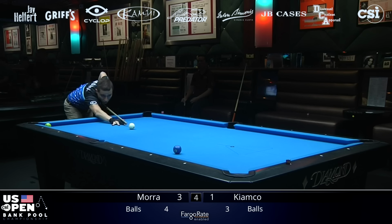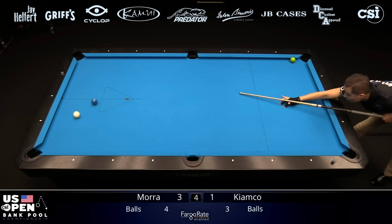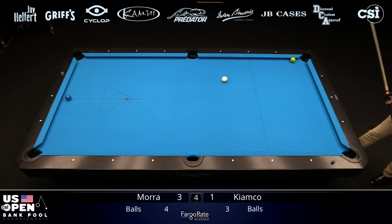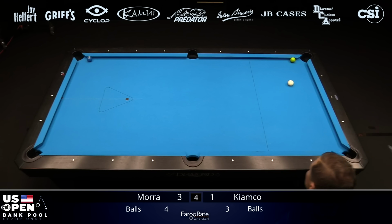Looking at where he wants to hit the 2 ball to find a spot on the rail to pocket the ball. Careful of the side pocket. Be mindful of the side pocket on the lower part of your screen. He was real mindful of it, wasn't he?